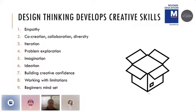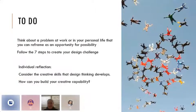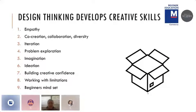And we learn how to work with limitations. And we learn how to apply the beginner's mindset. And most importantly, we get out of that box.